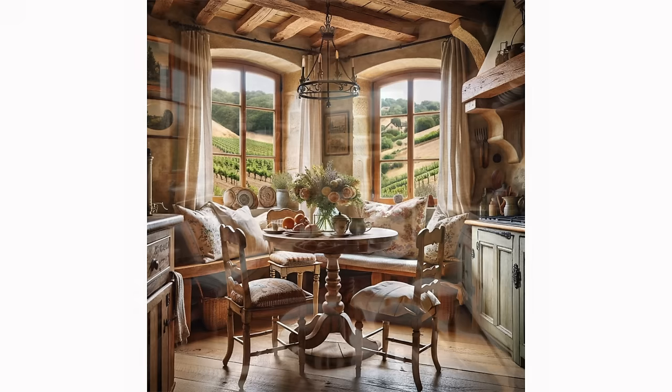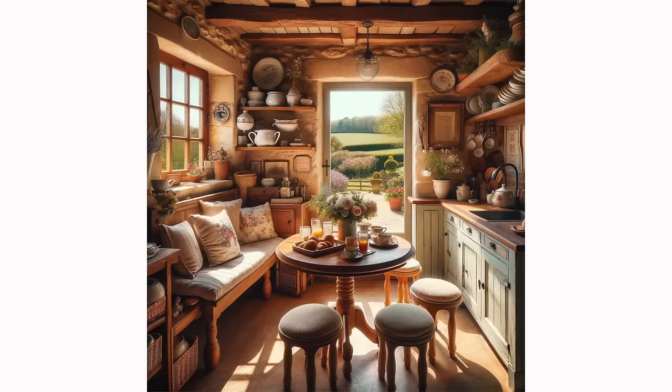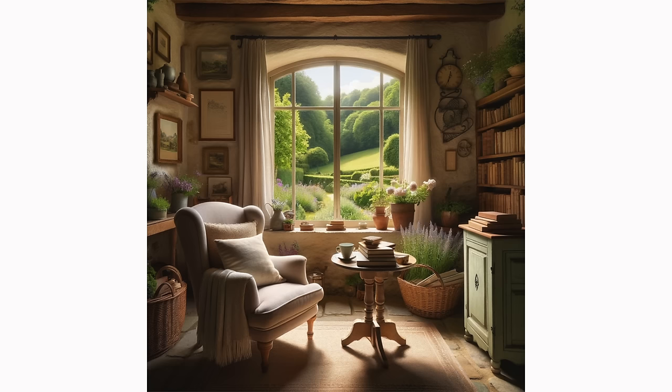And with that, we wrap up our journey through the enchanting world of French interior design. We hope this visual exploration has sparked your creativity and offered new insights into the elegance of French provincial, French country, and French cottage styles.